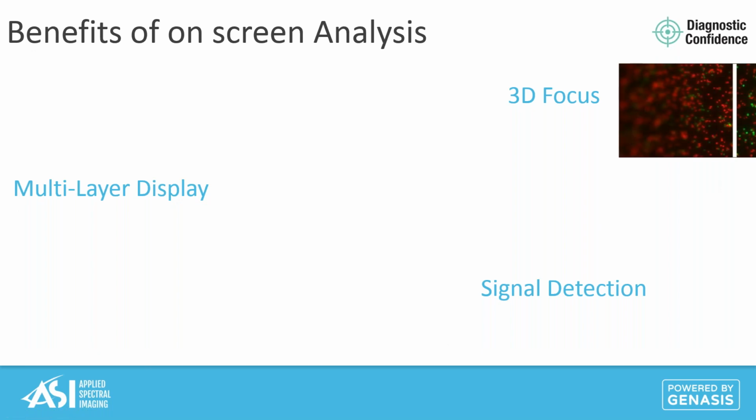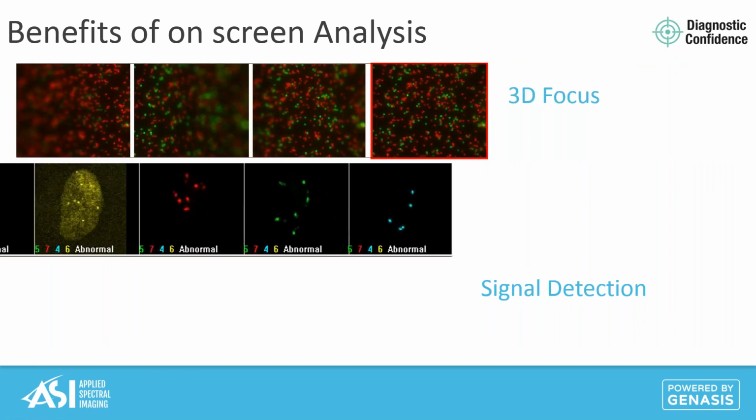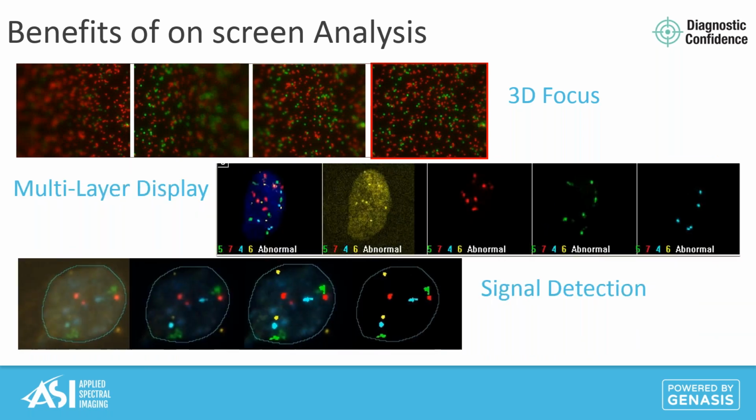So more of the benefits here of on-screen analysis. Again, we try to make this very similar but even better than the manual experience. So we have the 3D focus so that users can still feel like they can focus up and down through the layers that were captured. Also, this multi-layer display, I would say it's even better to be able to see this all at one time as opposed to on a manual scope. You're constantly having to flip back and forth through those filter cubes, especially if you have something like a Eurovision or even a three-color probe with Aqua. So having it all laid out there right in front of you is a real benefit as well.